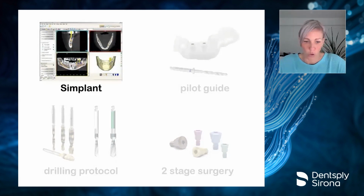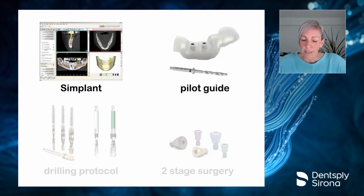So first, a crucial thing is the diagnostic phase. I use implant software like SimPlant One to make sure that I analyze everything before doing the surgery. And second, for those cases, I love to use a pilot guide, not the other guides like a full guide. I use the pilot guide, the one where we only use the first 2 millimeter drill, so I can mark the proper positioning and angulation of the implant.